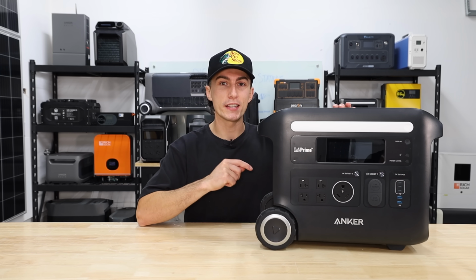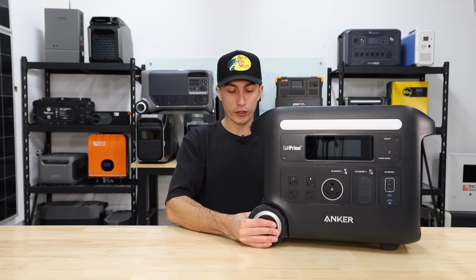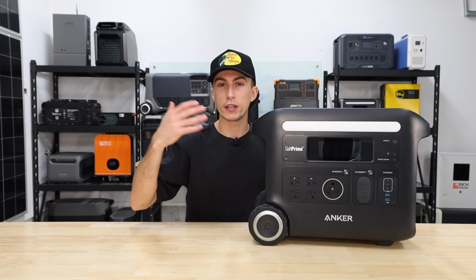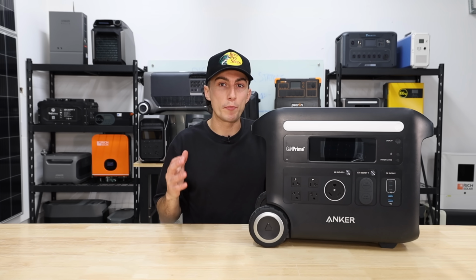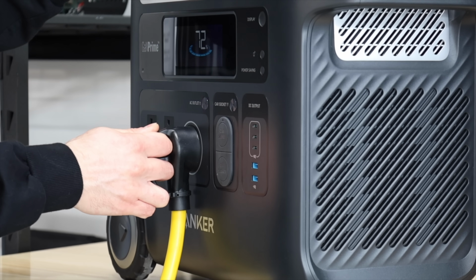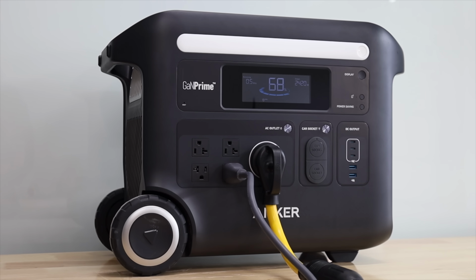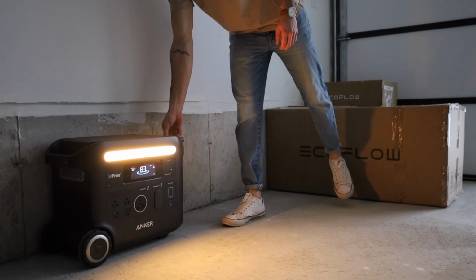And this guy made the list because it is a big boy in a small package. This would be our top choice if you need a larger station to go camping with, or you want to bring it in like your trailer, that kind of stuff, but you don't want a massive system. This has a dedicated 30 amp plug, so you can actually plug your RV or your trailer into it. It's not a true 30 amp because the inverter is not big enough, but it will let you power the essentials inside of your trailer.